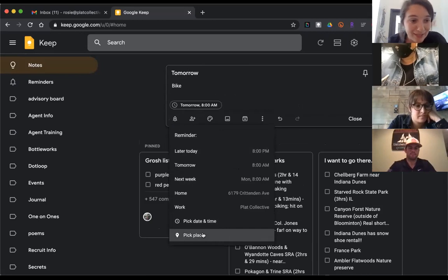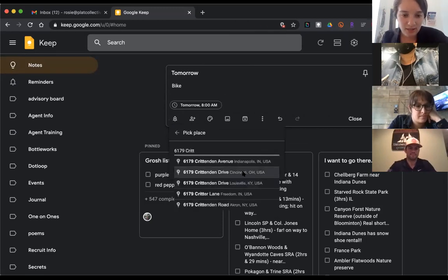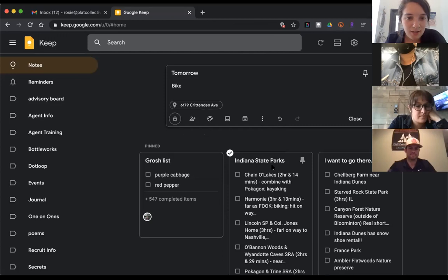I can also pick a place to remember it. So I don't need it at a time. I just need it next time I walk in my front door. I need to remember to bring my bike tomorrow. So I pick a place. 6179 Crittenden is my address. And next time I show up at 6179 Crittenden, it's going to pop up and be like, yo, tomorrow, bring your bike. It's amazing. So I think that can be helpful for you guys.